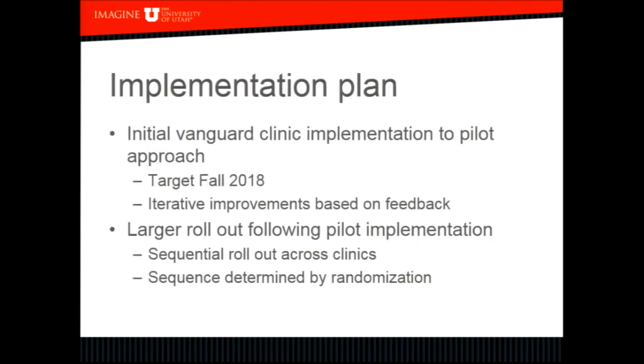In terms of implementation, the idea is we're targeting fall 2018 already to have the first version of the system go live at one clinic. And part of this process is to really understand how the system works. All the different pieces, all the parts, just like we build a car prototype, we want to make sure every single piece is working correctly.